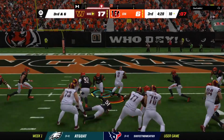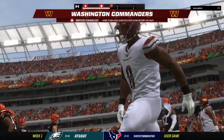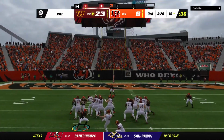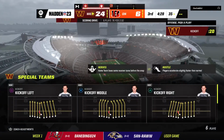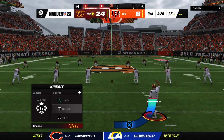On 3rd down, Robinson. And he takes it in. Touchdown, Commanders. Brian Robinson Jr. A 10-yard touchdown run. And the Commanders take the opening kickoff of the third quarter and drive right down the field to extend their lead. The extra point by Sly is up and good. And the lead is up to 18 now.